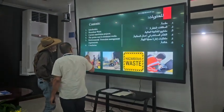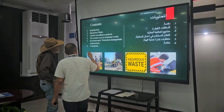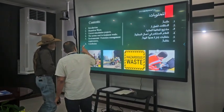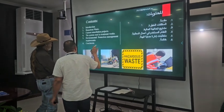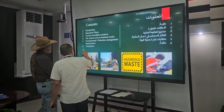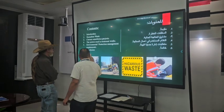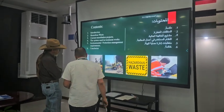We have it with the hazard exhaust. The third one is the current remediation project. Then the system used in the treatment work, and environment protection management, requirements and conclusion.